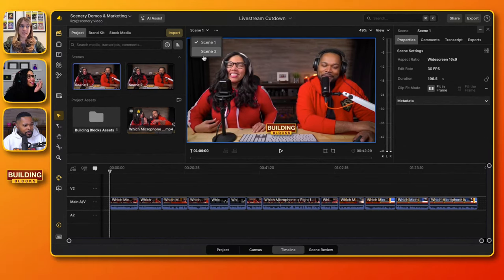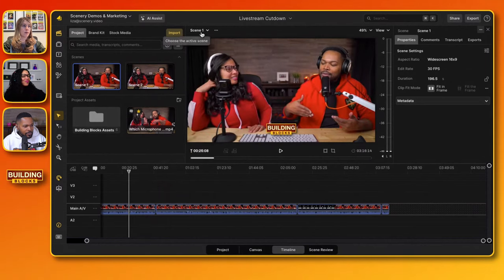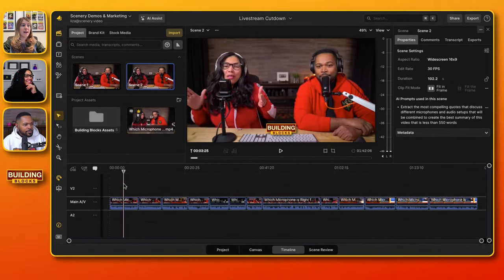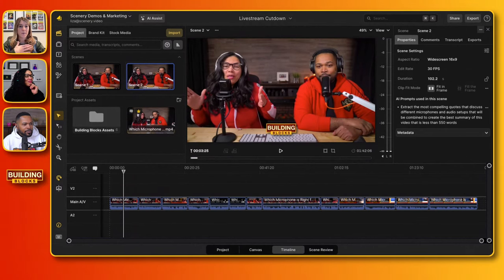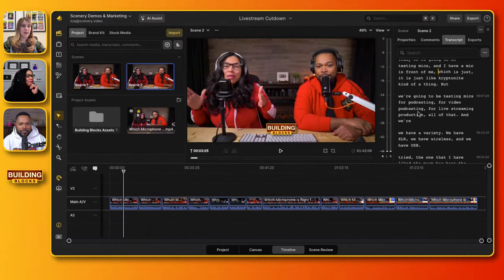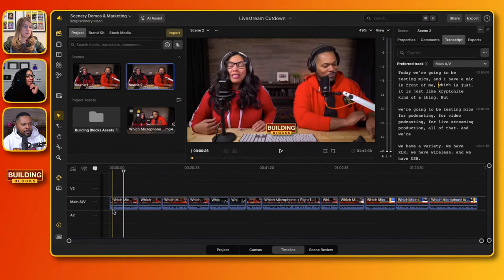So we had our first scene, which we're kind of just manually doing ourselves right here. And then I'm going to toggle back to my second scene. You could also see the two scenes are represented here. And now, obviously, we can make our own judgment whether this is a good cut down or not, but we could navigate to our transcript to see what we talked about. So if we want to play this back for a quick second, I'm happy to play it back.